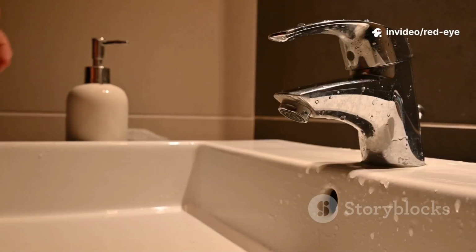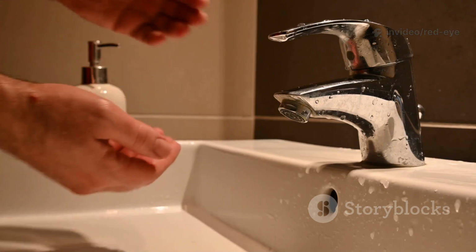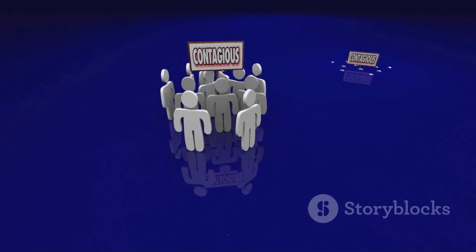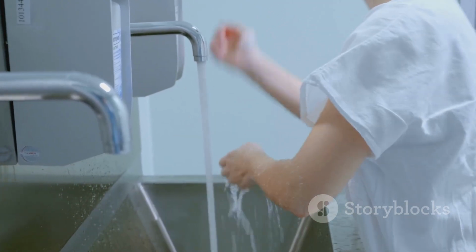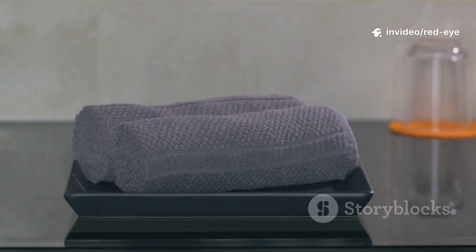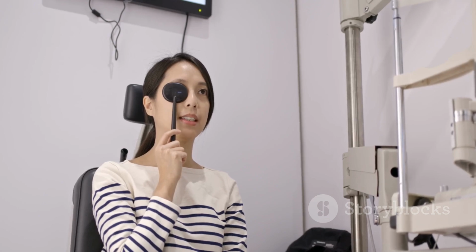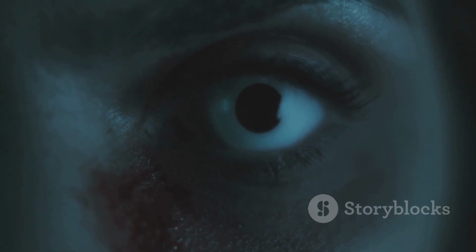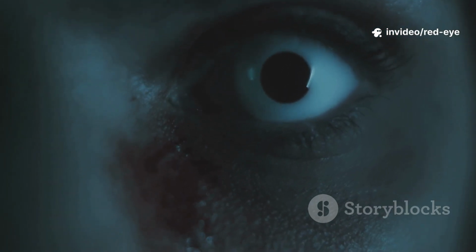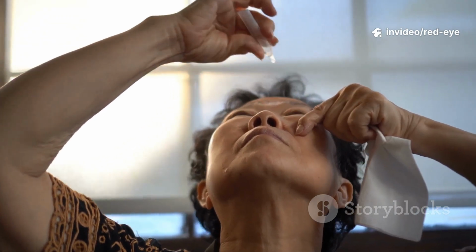For mild viral conjunctivitis, which often resolves on its own like a common cold, good hygiene is paramount. This type of infection is highly contagious. You must wash your hands frequently with soap and water, especially after touching your eyes. Do not share towels. Do not share pillowcases. Do not share eye makeup. While there is no cure for the virus, you can manage the symptoms. Using a clean, warm compress can help soothe the eye and gently loosen any crust that may have formed along the lash line. Lubrication is key for managing the redness associated with dry eye.